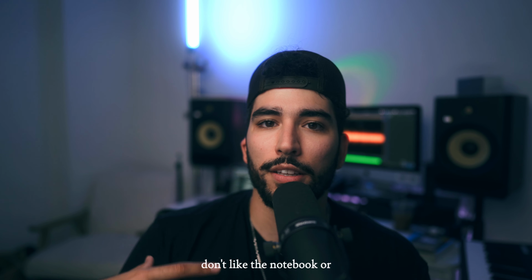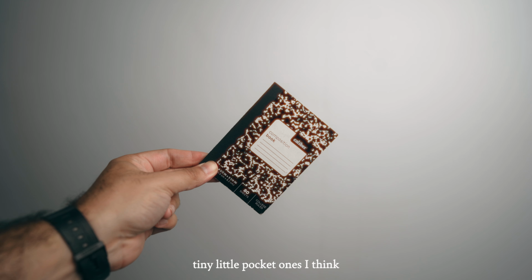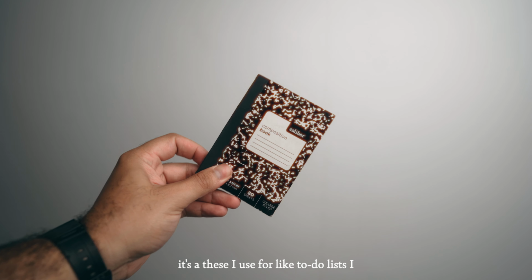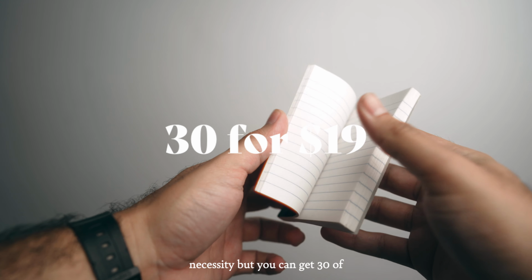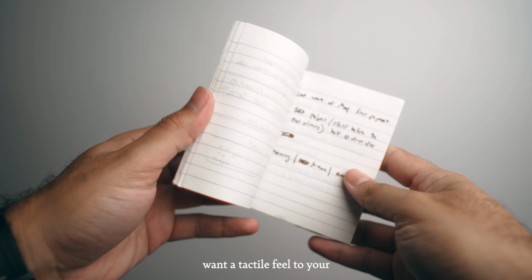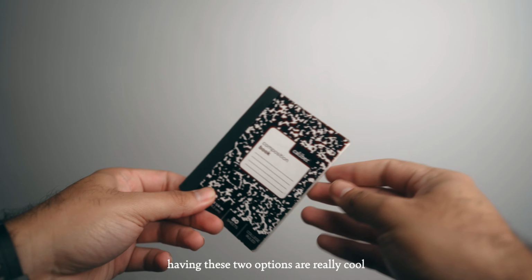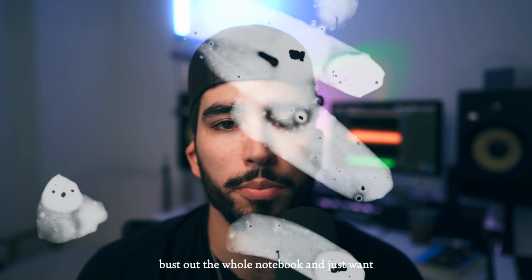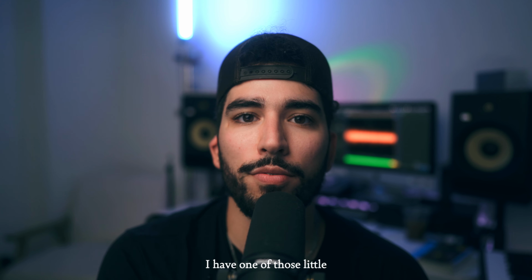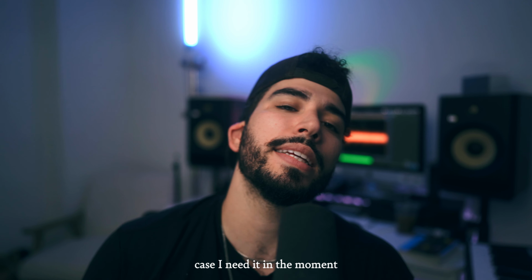But if you don't like the notebook or journaling thing, I would also recommend these tiny little pocket ones. I think these I use for to-do lists. I don't think this is a necessity, but you can get 30 of them for $20. And again, if you do want a tactile feel to your note taking or your planning, having these 2 options are really cool. And yeah, switch it up. Sometimes I don't want to bust out the whole notebook and just want to pull that one out. I have one of those little notebooks in each of my backpacks just in case I need it in the moment.